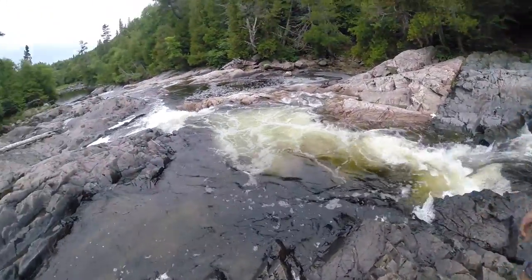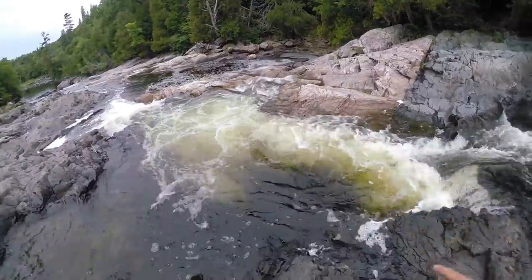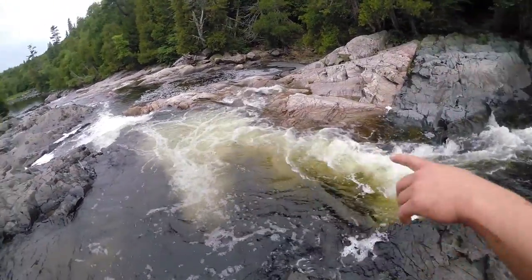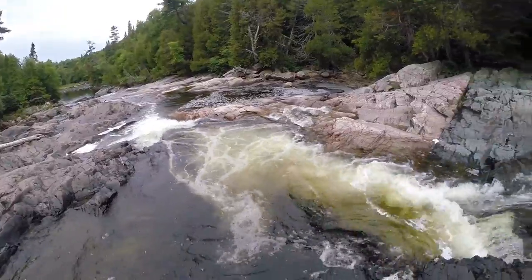Oh yeah, you can sit. Look at the bubbles all the way down. You'd be able to sit right in there, I bet. Oh yeah, right over there, where it goes out. Yeah, that's where we like to sit.